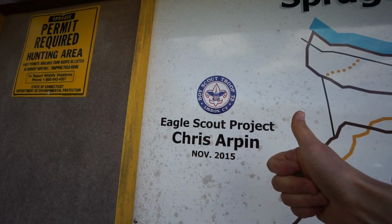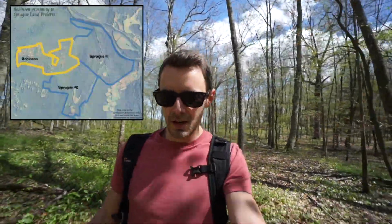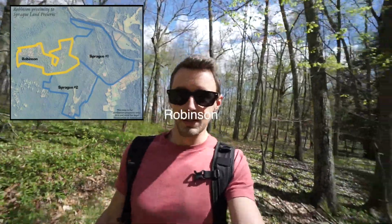Now you may have noticed a couple of things from that map. It was created in 2015. Thanks, Chris. And we're starting off in what's known as the Watson parcel of the Sprague Land Preserve. It was formerly known as the Mukluks Preserve for the original property. And what's interesting is that it's missing the third property that's been added, and that was in 2016, which is the Robertson, which is further up to the north here.